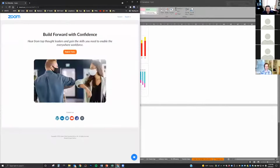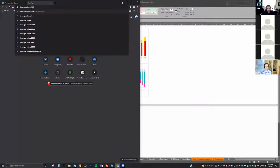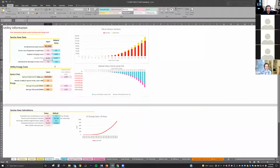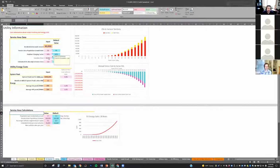Gasoline price, it used to be $2. It is no longer $2. Iowa gasoline price, I believe it's about $3 right now. Yeah, $2.93. Let's do $3. The reason it's asking you for the gasoline price is that later in the tool, it's going to calculate the net consumer benefit on a dollar basis to EV ownership. So basically, especially in this scenario, when gas is $3, owning an electric vehicle is a lot cheaper than owning a gas vehicle. And as a utility, if you're going to be developing rebates for these customers, this is the sort of information you'll want to know, right? Like, do I need to be incentivizing it an insane amount because there's already this other benefit? Questions like that.